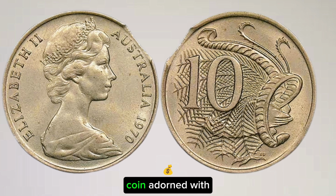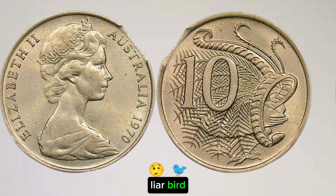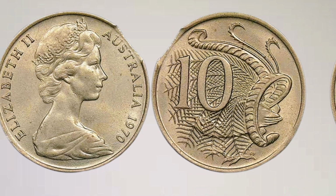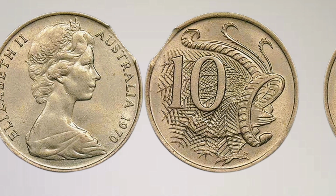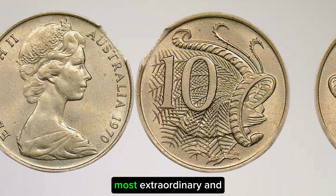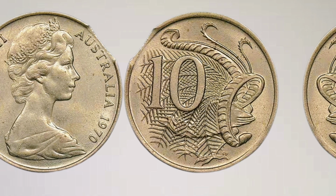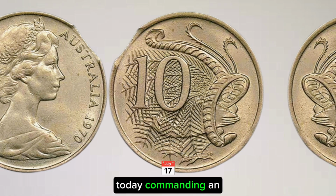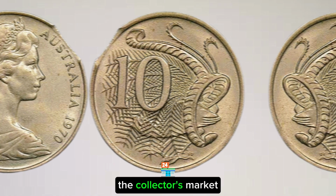The 10-cent coin, adorned with Stuart Devlin's elegant lyrebird, had become a standard companion in every wallet and purse. But in 1970, a remarkable chapter unfolded, and among the regular issues emerged one of the most extraordinary and sought-after rarities of the era, the 1970 Australian 10-cent coin, today commanding an incredible $99,500 on the collector's market.